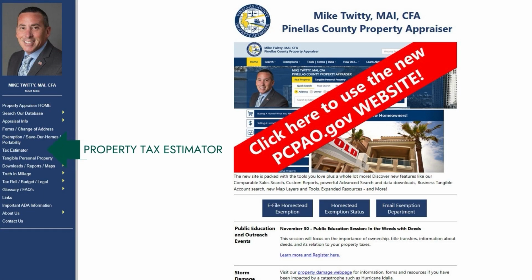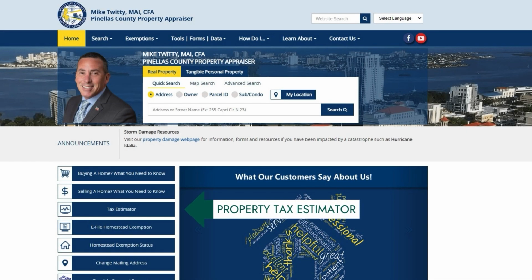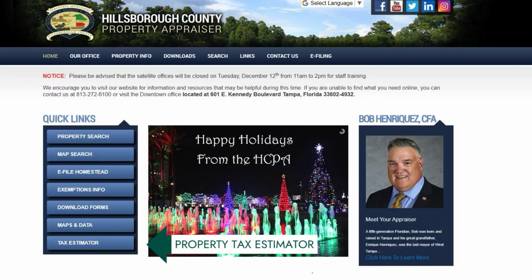So the question then becomes, if you can't go off of the property tax field, how do you know what your estimated property taxes are going to be? Thankfully, in most sections of Florida, the property appraiser for each county has a tax estimator calculator on their website. So you go to their website. For Pinellas County, that is pcpao.org.